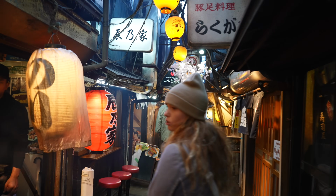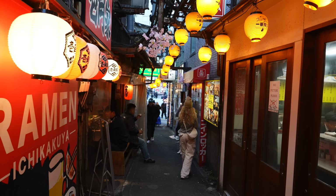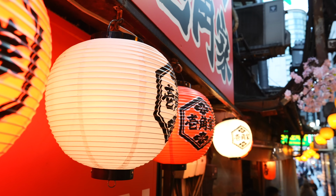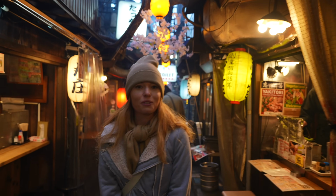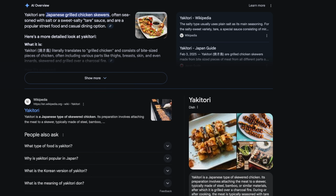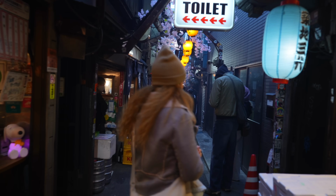Welcome to Piss Alley. This is actually one of the top things to do in Shinjuku and it's on our food tour. This street was formed in 1950 after the war and it's just so cute. It's called Piss Alley because it used to be a drinking street where men would get super drunk, and because there wasn't a toilet here, men would just have a pee there. But luckily for us, there is now a toilet. You'll find they predominantly have barbecues everywhere here, and it's yakitori food that they specialize in on the street. And we've lost our group.